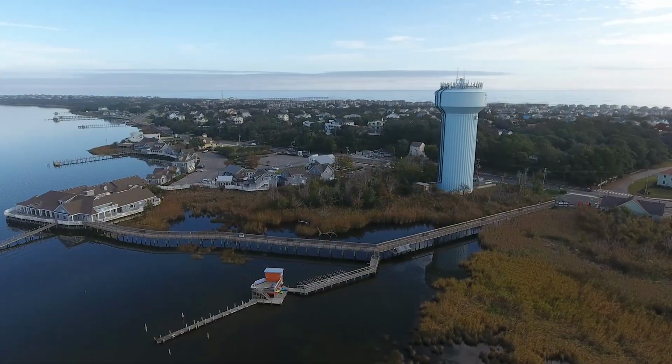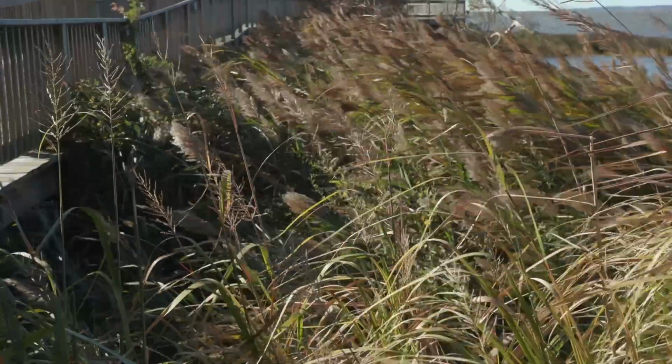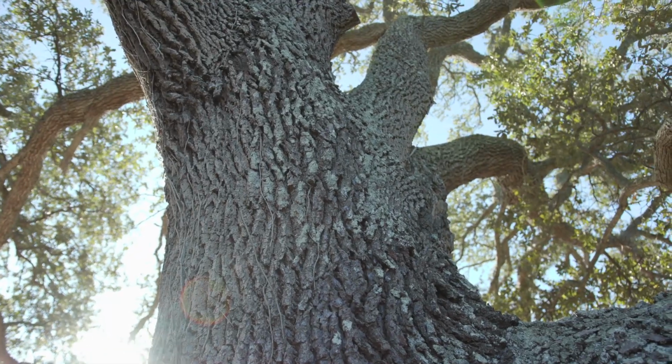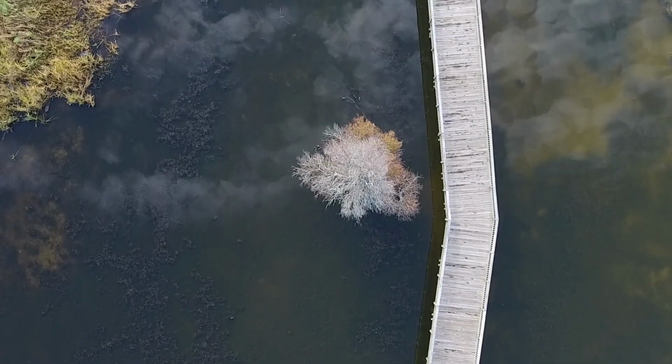We continue on north along the boardwalk, and we stop and look at some of our grasses along the boardwalk. We talk about lichens and the trees that we find along the boardwalk. Bald cypress, we stop and talk about the impacts of climate change and how that's influencing the changes that we see along the edges of our marshes and our sounds.